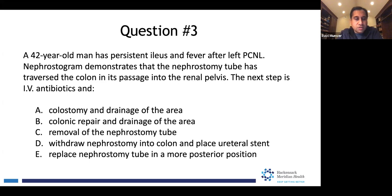Well, I can tell you to start, surgery is not the right answer. Taking the nephrostomy tube out, you may think that might be your first instinct. Oh my goodness, the nephrostomy tube is through the colon, let's just pull it out. But that's not the right answer either. The answer is actually withdrawing the nephrostomy tube into the colon.